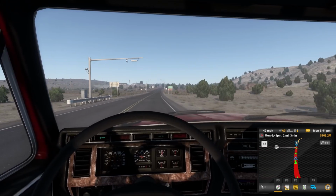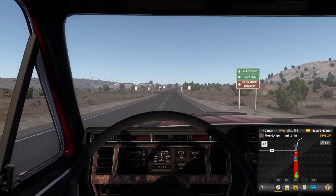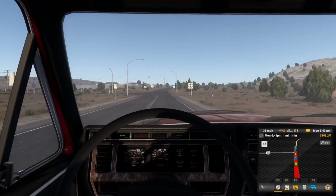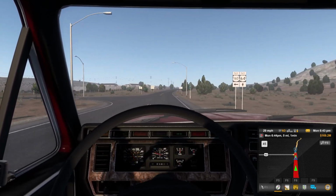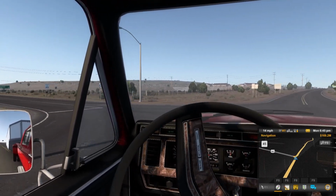All right, let's make this left here, go down 160. I have never been down this road. This is my original profile. This is the one that I have more mileage filled out on than any other profile that I've got, and I don't have this road filled in on there.